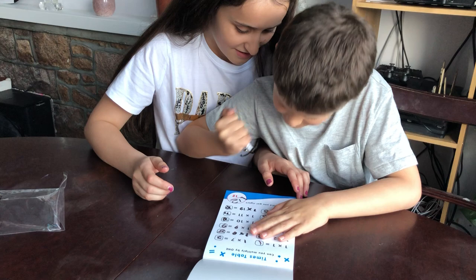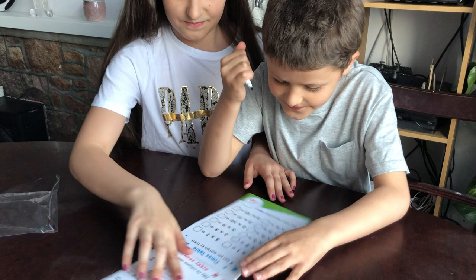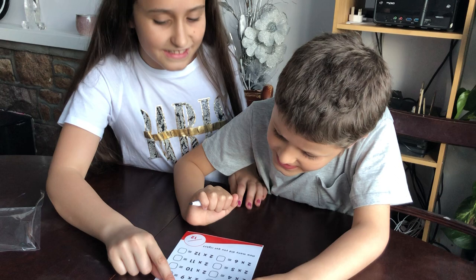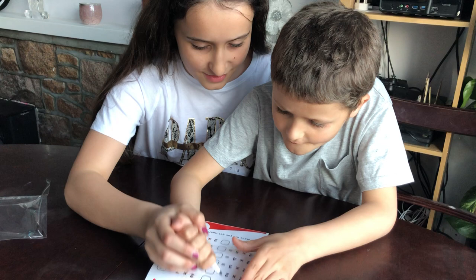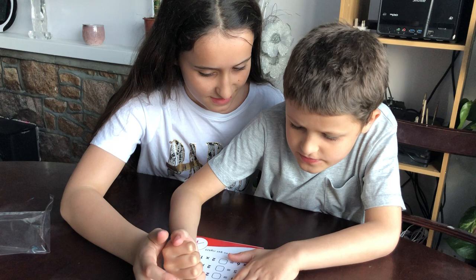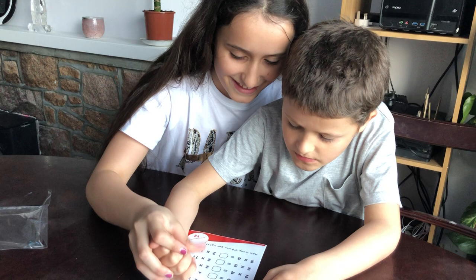Wow. Okay. 1, 2, 3, 4, 5, 6, 7. Okay. So, 2 times 1 equals 2. Did you do a 2? Number 2, like this one? Yeah, here though. It's a bit more tricky.